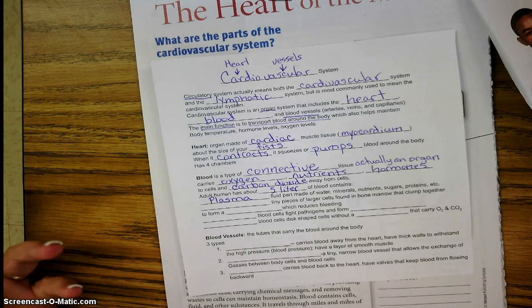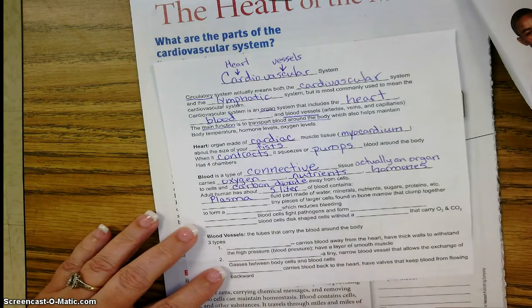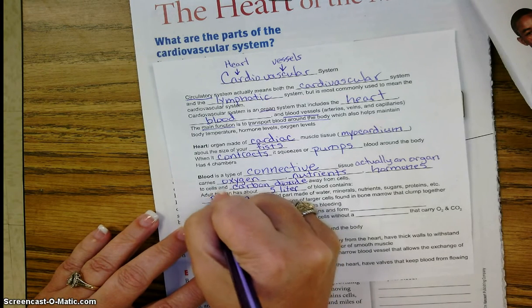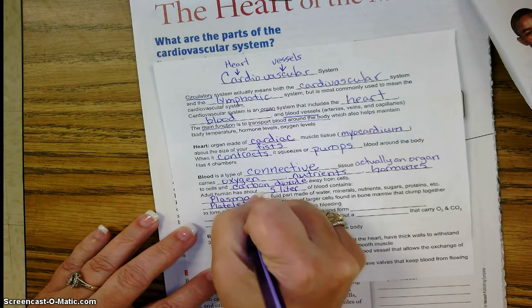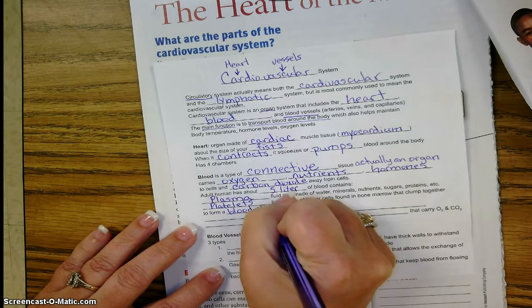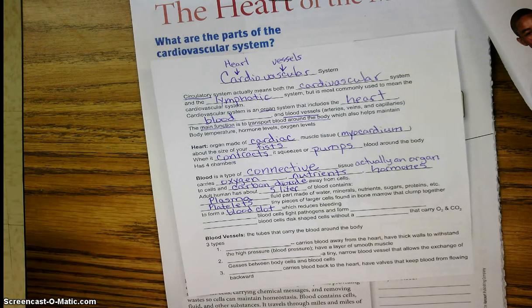If you've ever cut yourself, like a paper cut, or had a bloody nose, you know that your body will eventually stop the bleeding on its own by clotting, and the parts that actually do the clotting are called platelets, and they will form a blood clot, which will reduce the bleeding, which is a good thing, although sometimes people that get a blood clot in their circulatory system, or their cardiovascular system rather, it could cause some problems if it goes to your brain, your heart, or your lungs.